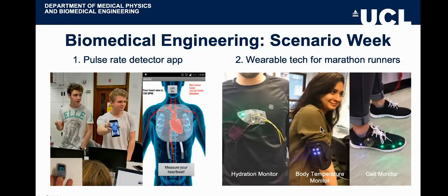The second one shown on the right is another scenario where you design some wearable technology for marathon runners. These are just 3 examples of what people have come up with: a hydration monitor, a body temperature monitor, and a gait monitor. And all of these are using low-cost programmable electronics to design this wearable tech.